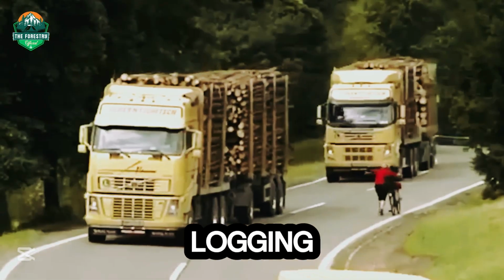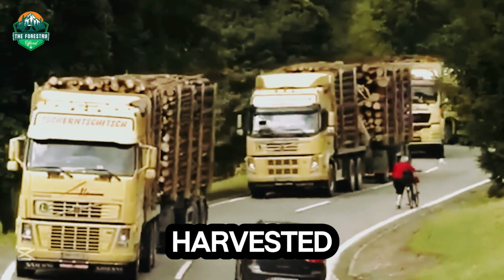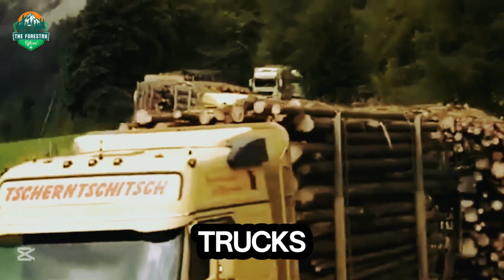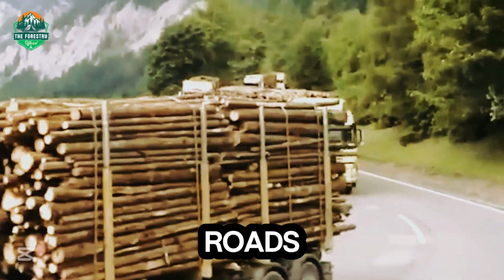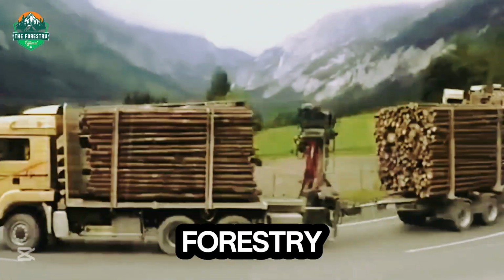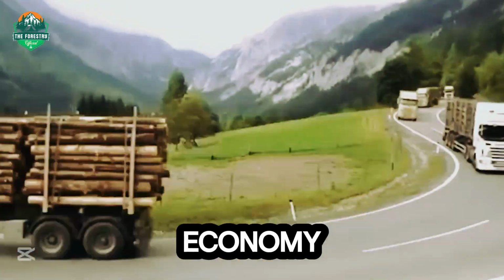A convoy of logging trucks transporting freshly harvested timber is en route to Seeburg, Switzerland. The trucks traverse the region's picturesque roads, flanked by dense forests and rolling hills, reflecting the significance of the forestry industry in the local economy.